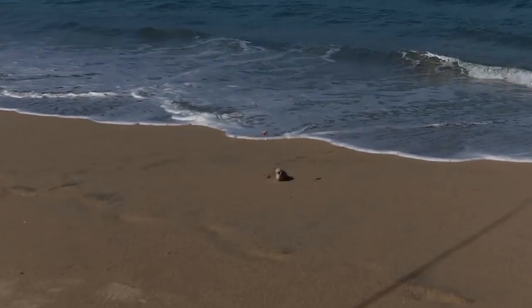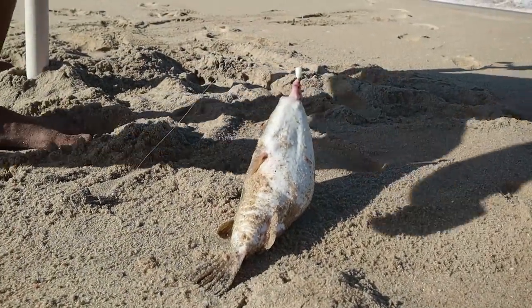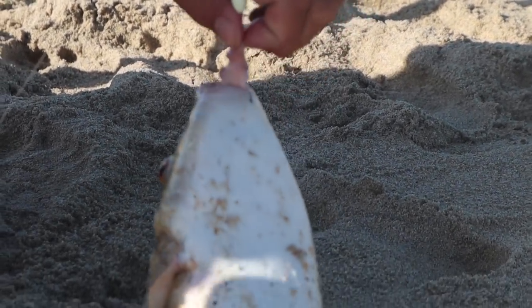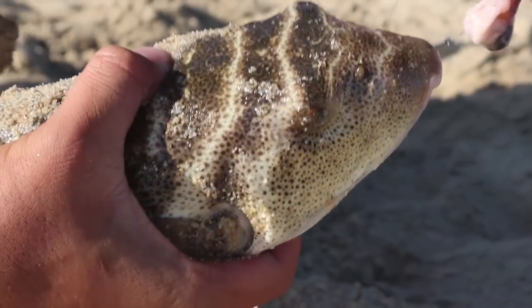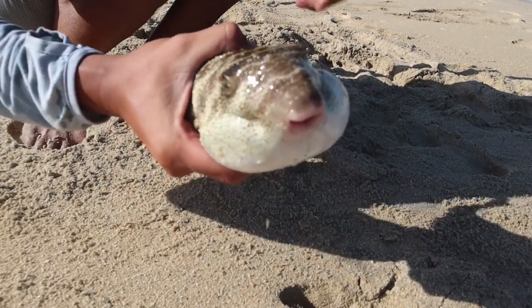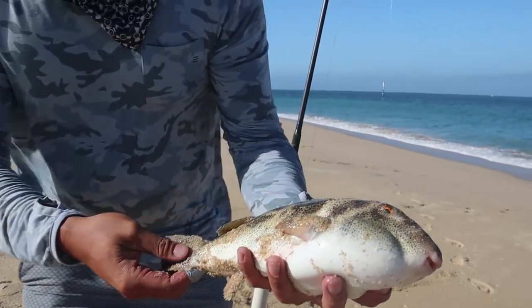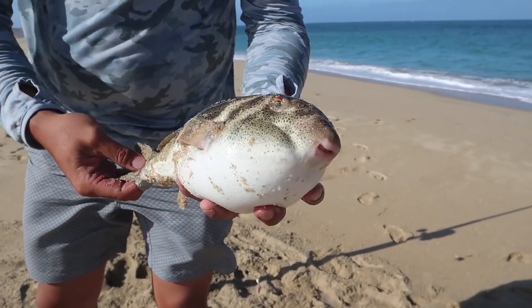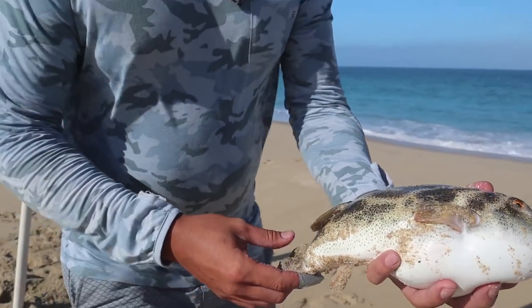Different kind of. Let me see that. Whoa. That's nice. Whoa. Look at that. What kind of puffer is this? Supposedly they're edible. Efrain, you want it?